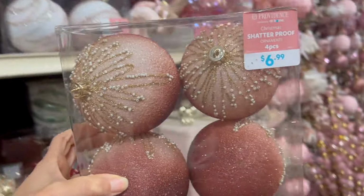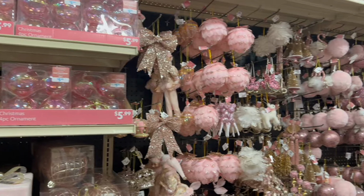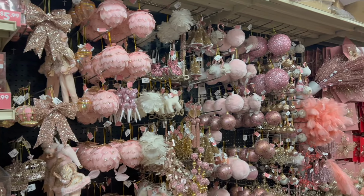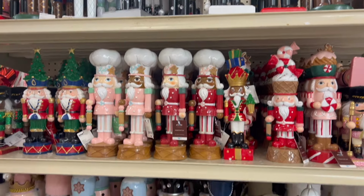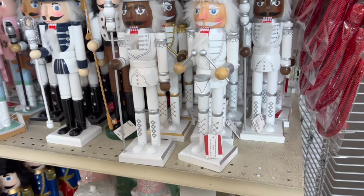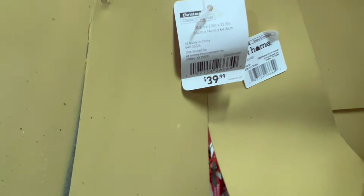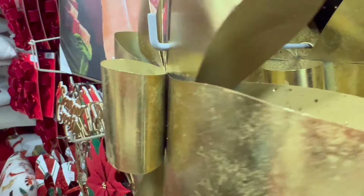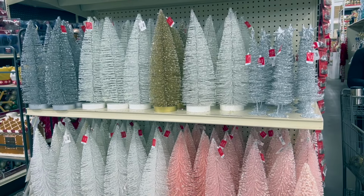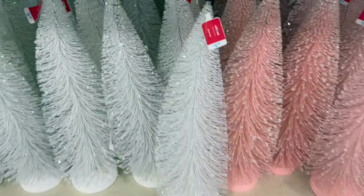for my kids. Back to that pink palette, this is a really cool ombre style pink. Again, that's not my aesthetic this year, but if it's yours, you definitely want to check those out. And At Home had tons and tons of nutcrackers, 3 or 4 different sizes, all really well priced. And this is a huge piece that would look really nice on a front door. Maybe if you have double doors, you can grab 2 of them. Always love bottle brush trees. They had tons of them there.